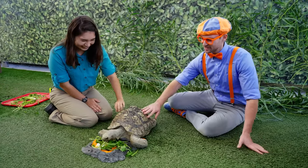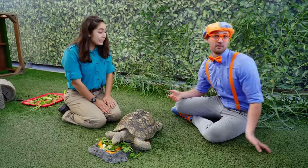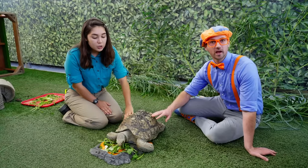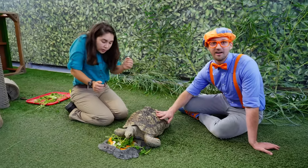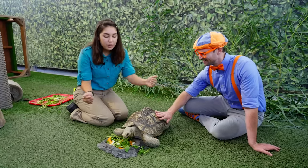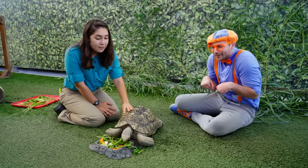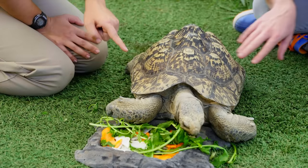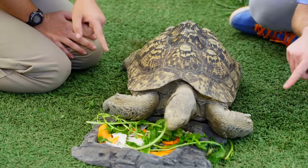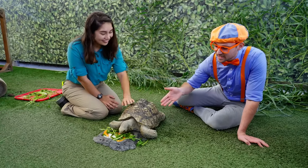Awesome. So can he leave his shell or go into a shell? He can't leave his shell. It's a part of his body. What he does is he'll actually pull all of the soft parts like his head towards his shell. He'll push his neck in and it'll push his legs and his arms towards his body. And from there, he can also use these really sharp scales that he has just in case a predator did want to try to take a bite out of him. Oh, wow.